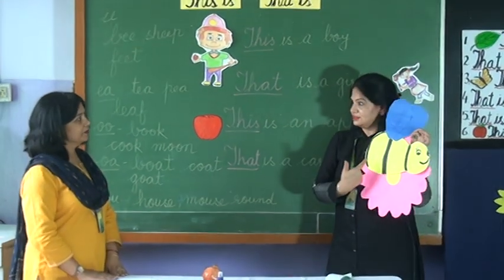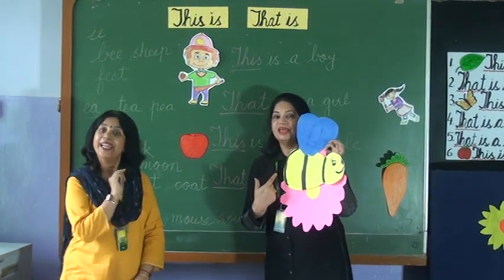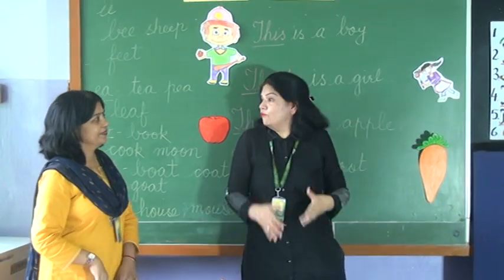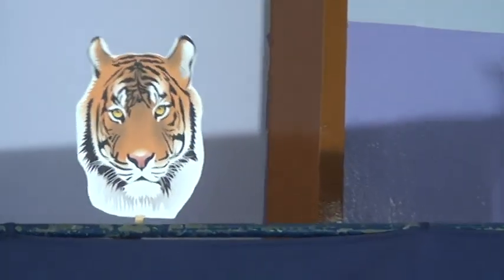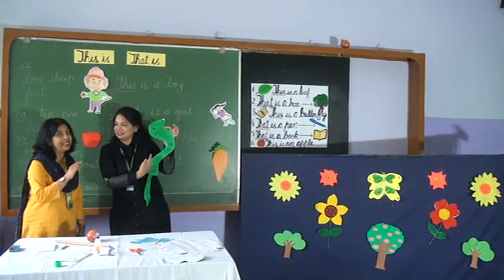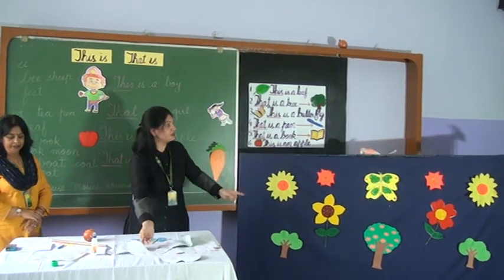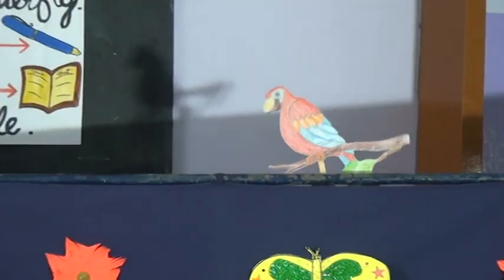What is this? This is a bee. Buzz, buzz. What is that? That is a tiger. Wow. What is this? This is a snake. Hiss, hiss. What is that? That is a bird. Chirp, chirp.